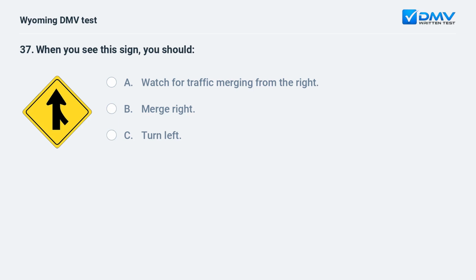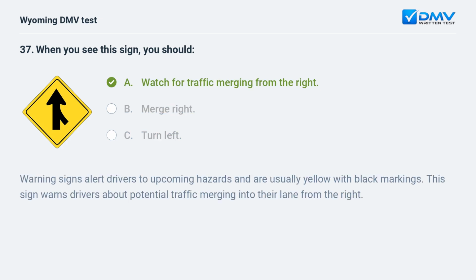When you see this sign, you should: A. Watch for traffic merging from the right. B. Merge right. C. Turn left. A. Watch for traffic merging from the right.